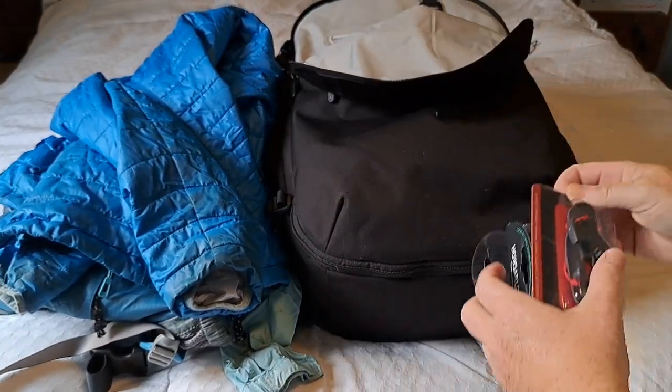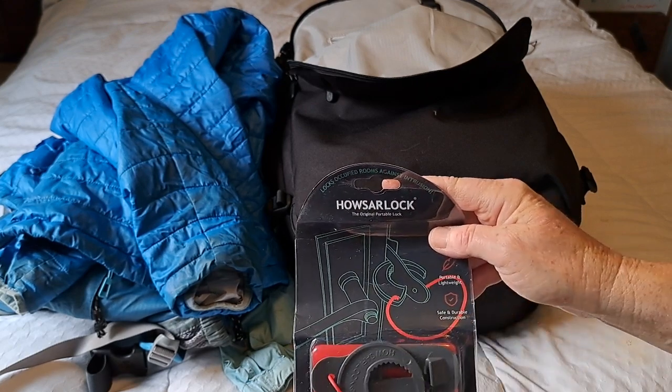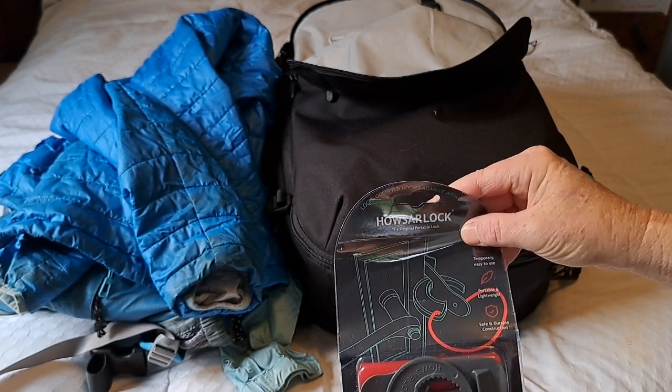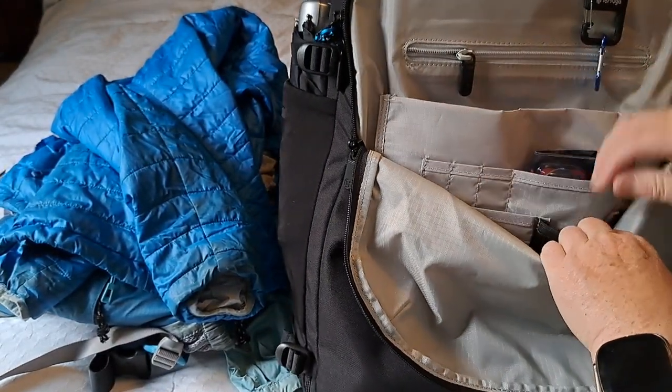I have one of these. I'm not a paranoid person by any stretch, but I know that there'll probably be times when I'm in a room and I would really like to be able to put an extra lock on the door. So if that situation arises, this is a Hauser lock. I got it off of Amazon, I believe. I've not used it, but it's there if I feel the need.